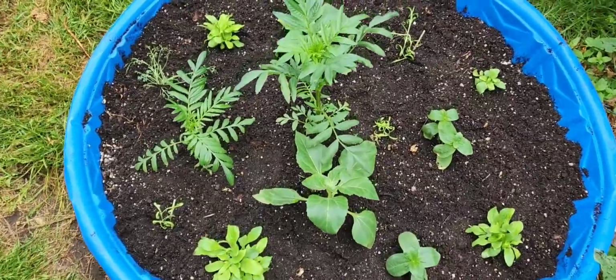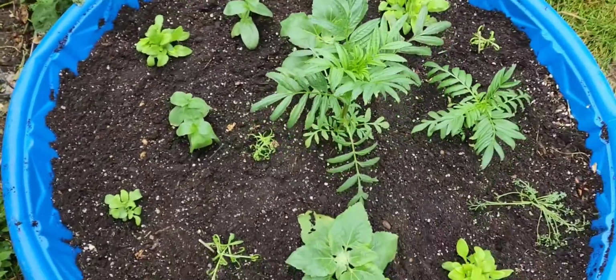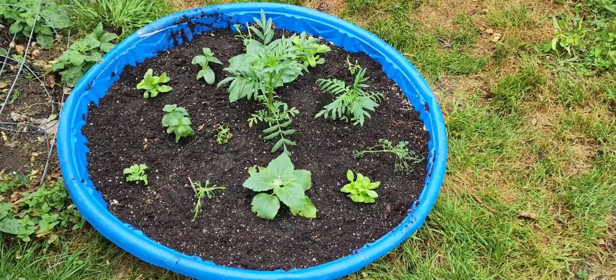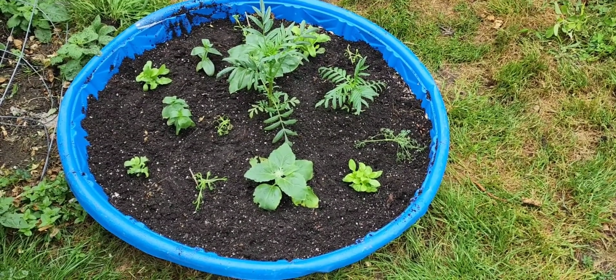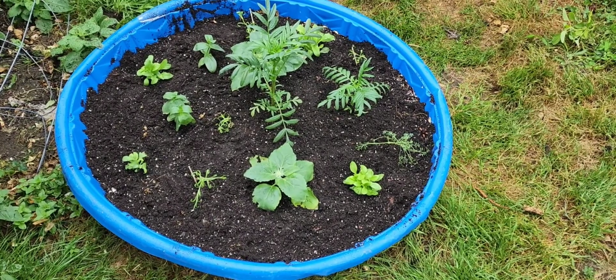But there you go. Discarded swimming pool and one of those aero garden systems, and you have an instant flower bed. And tip number 340: it's good to pick up garbage. Actually, I'm the garbage monger.